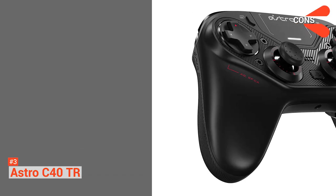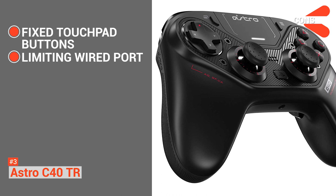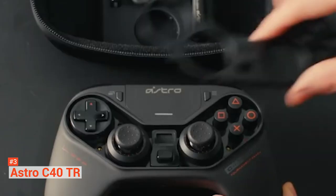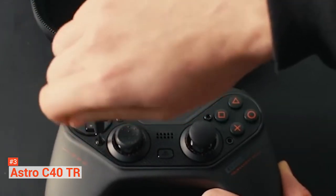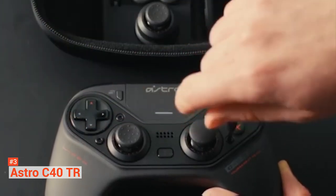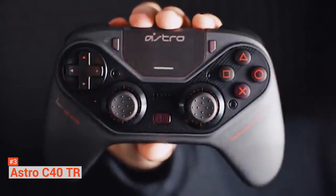However, the cons are: it does not support reprogramming of the touchpad buttons, and its wired port is pretty limiting and does not support many USB cables. For the professional gamers out there, Astro C40TR is the best tournament-ready controller for you. The functionalities are just a fantastic mix of comfort and most refreshing features. It is durable and serviceable, an added benefit for all those long hours of gaming.